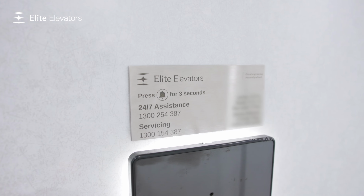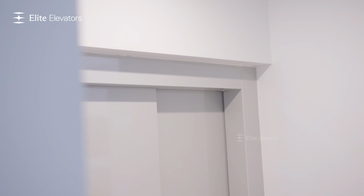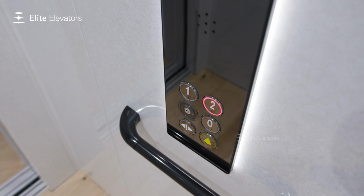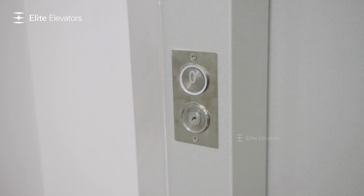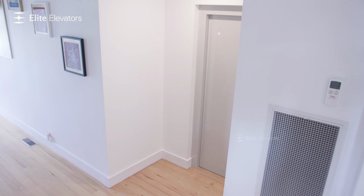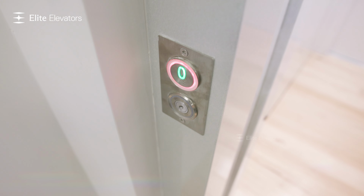Elite was the best of the 3 options that we looked at. So we looked at the other 2 lift companies. In the end, a combination of the German engineering, and I was familiar with ThyssenKrupp from my engineering work, and Italian built. It all sounded like it would be pretty good. And certainly the demo facility they've got in the city was really quite significant in determining that choice.